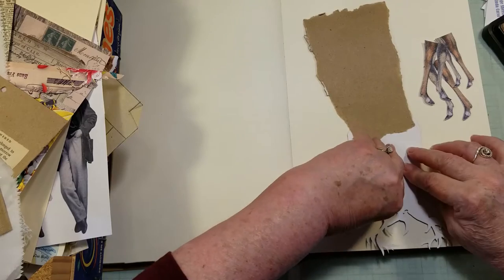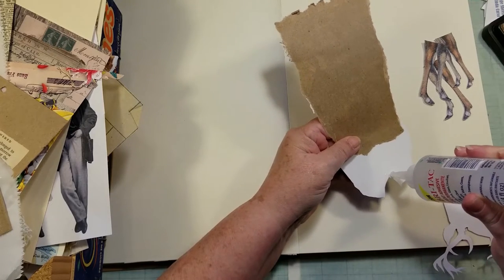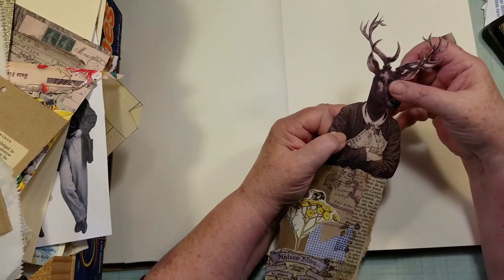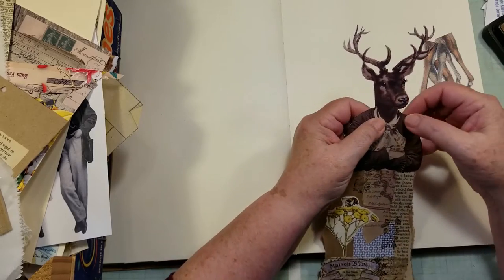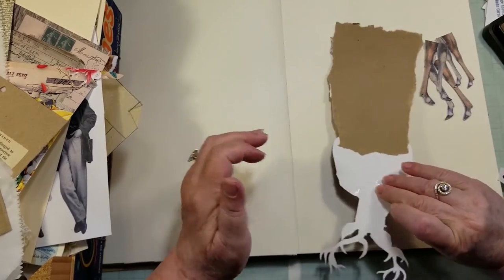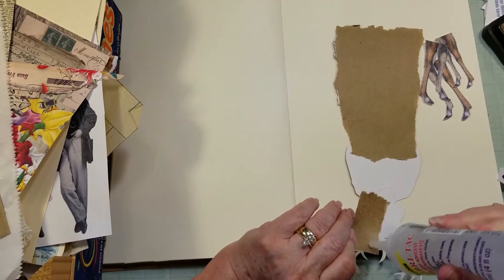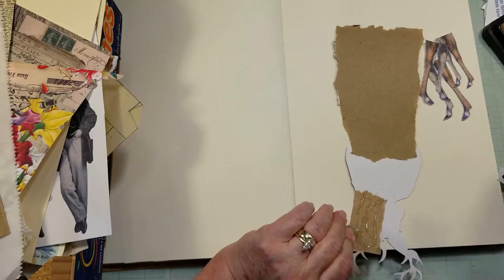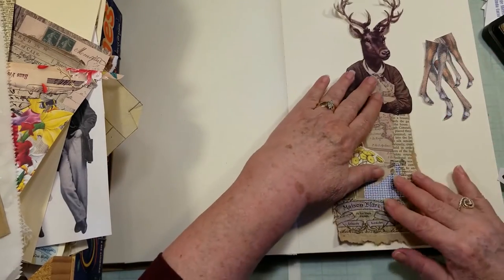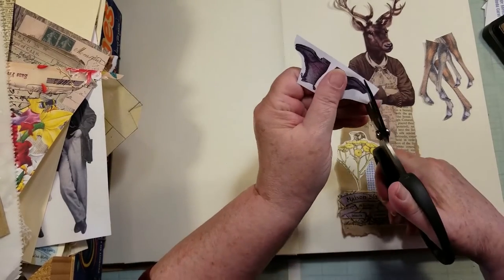I have a lot of area to glue to. Let's see what happens. And then I'll put something else behind the bottom of the deer head. Here is our base. Let's cut out the shoes.